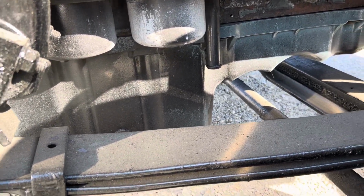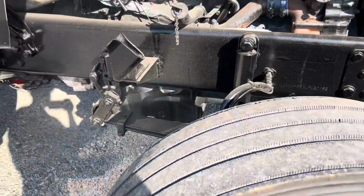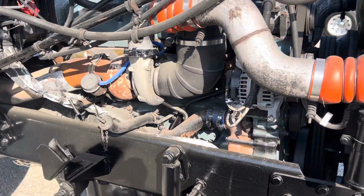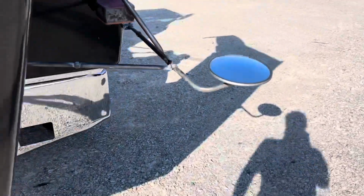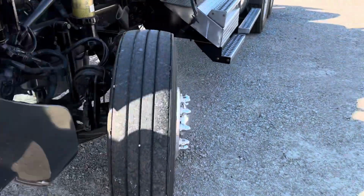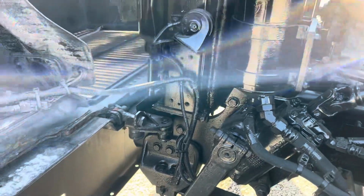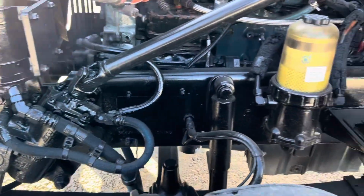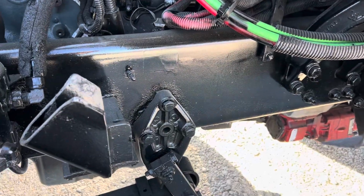Call it normal to moderate blow by on this one. Probably moderate for a Detroit. These do have a little bit of rust on the frame rails. Been cleaned up and repainted.